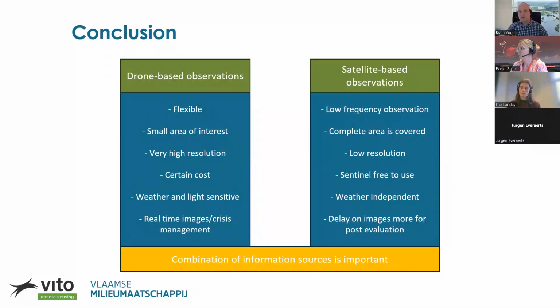While Sentinel is free to use. Of course, you can have some costs to construct the algorithm, etc. But normally the data is available for free. A drone, of course, is weather and light sensitive. With very, very heavy winds or very heavy rainfall, it's impossible to fly with a drone. And we're now testing if it's possible to fly during the night with a drone and some adaptations. That looks promising, but it's much slower.